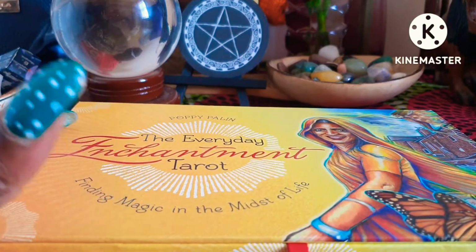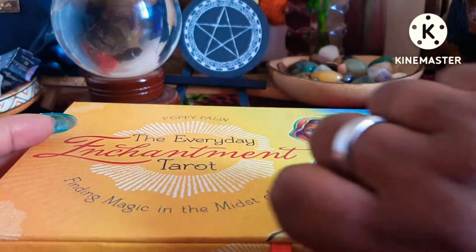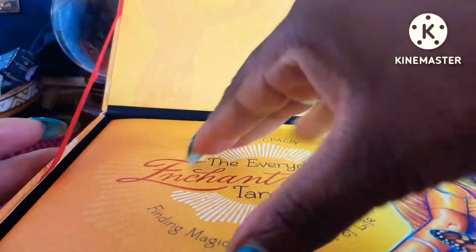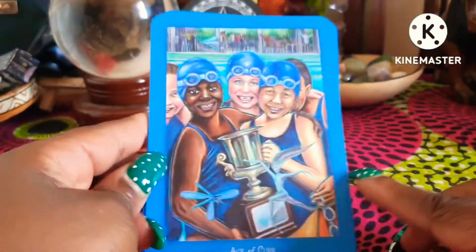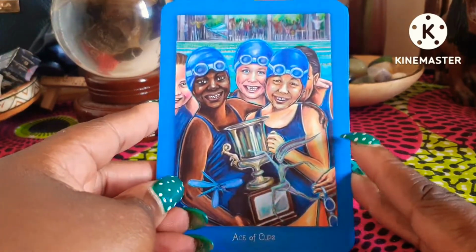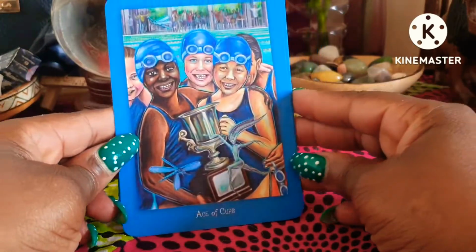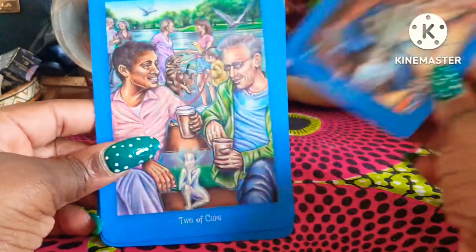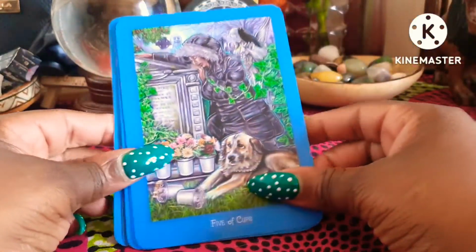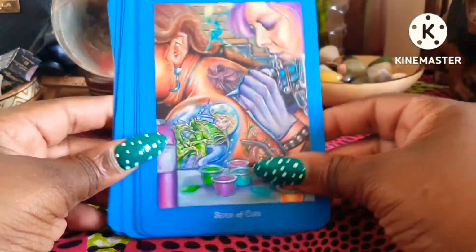For the every so often category, I've chosen the Everyday Enchantment Tarot by Poppy Allen. For me, I love this deck. I completely adore it. It reminds me of my childhood in London, like the old London. The reason why it's in the every so often category is because of the size. Sometimes there's just not enough workspace to do readings with this deck, but that's the only reason why. It's just mainly the size.